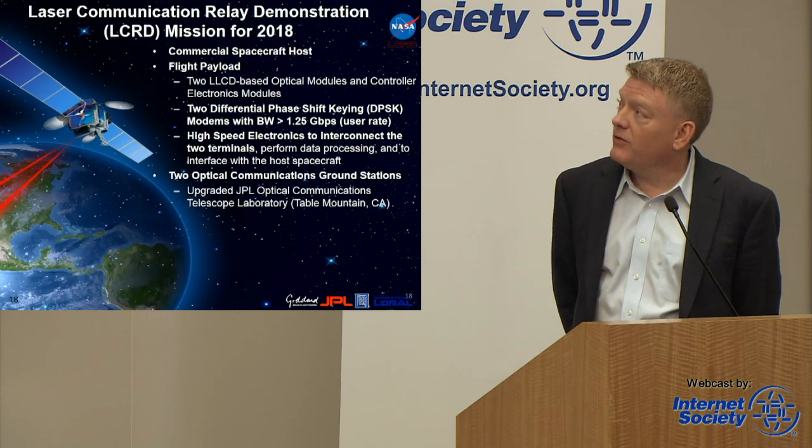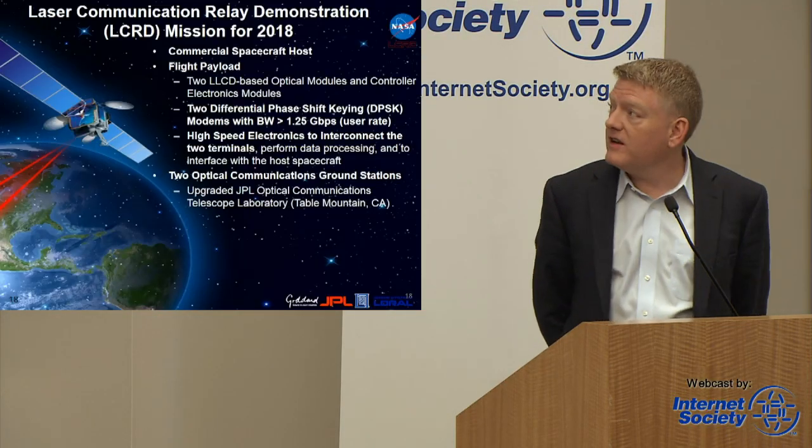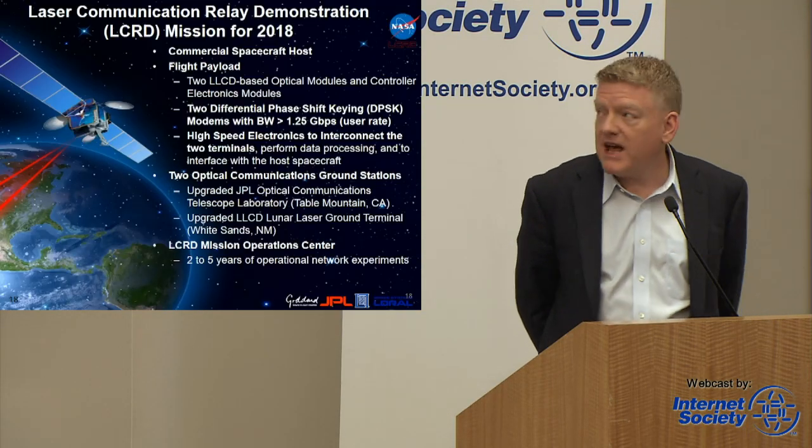We're going to have 2 ground stations that we'll be communicating between. One is the JPL facility that we used, and then we have another that we're going to have at White Sands. Both of these are going to be upgraded to have adaptive optics.